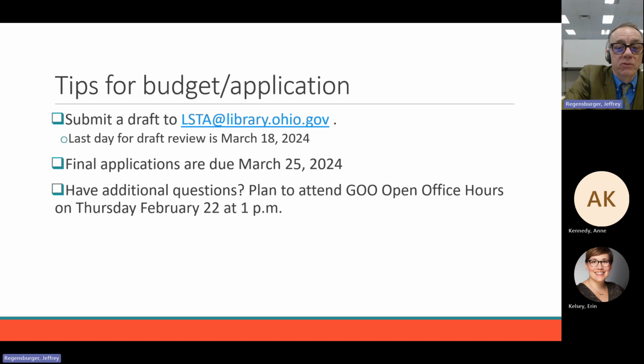I'll mention this part again too. I know Ann talked about it early, but please remember that there are a limited number of consecutive years that a library can participate in the GOO program. Libraries that have been awarded GOO funds 5 consecutive years will be required to take a year off.